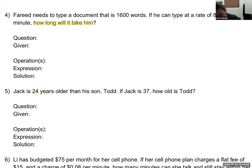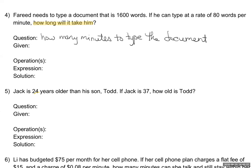And I like that you said in minutes, definitely. So I'll use that in my paraphrase. We're asking how many minutes will it take him to do what? To type the document? Is that fair? Sure, yeah. Great. That way you don't use the same words.